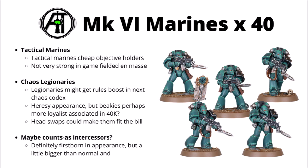On the Chaos side, I guess they could be standing in for standard Chaos Space Marines, soon to be known as Legionaries. If you needed a sheer mass amount of bodies, then these wouldn't be looking too bad. Though with the Chaos Codex not too far away, we don't know how strong the Legionaries are going to be in the new book, and whether or not it's going to make more sense to arm them with Bolt Pistol and Chainsword or Bolters. Though now we know they're getting 3 attacks, it does make me think that the combat upgrades might be a bit better.